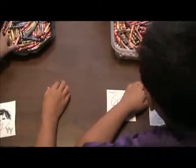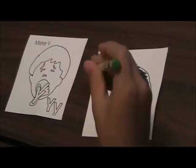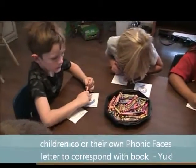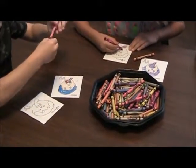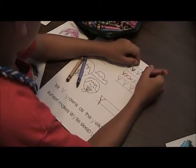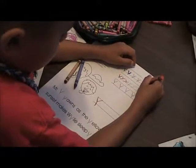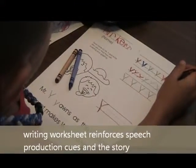Not me. I'm gonna write it. My hand green. Here, do you want to color your hair green? Somebody, paint my hair green. Okay. What's after that?